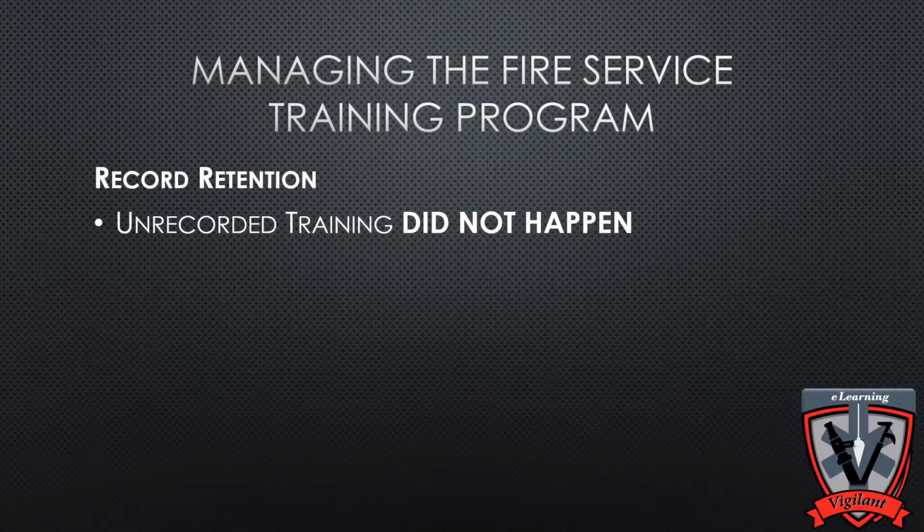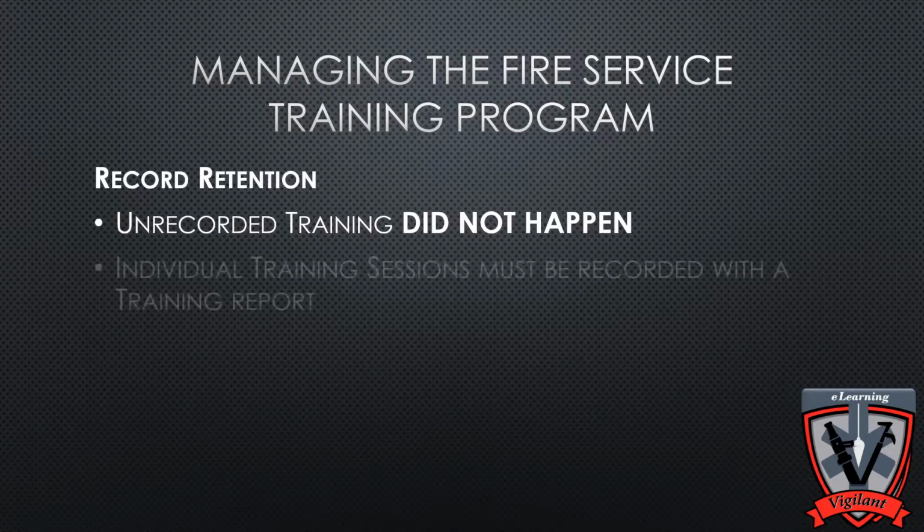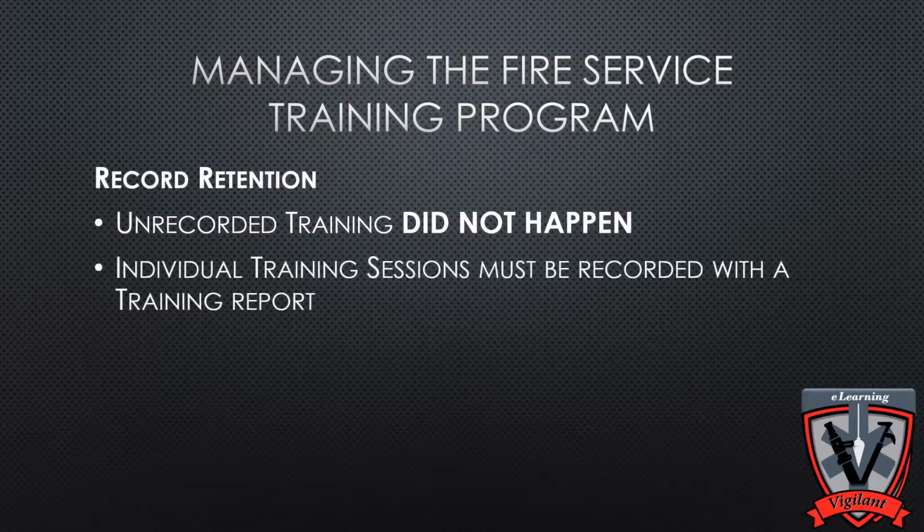And this is also going to hold true even for fire departments, maybe a municipality in Texas that doesn't have to worry about an OSHA inspector coming in. This is going to hold true for a lawyer who's coming in to look at a lawsuit, or litigate a lawsuit. If it's not recorded, then it did not happen. It's not going to be presentable in court either. So we have to record every individual training session.